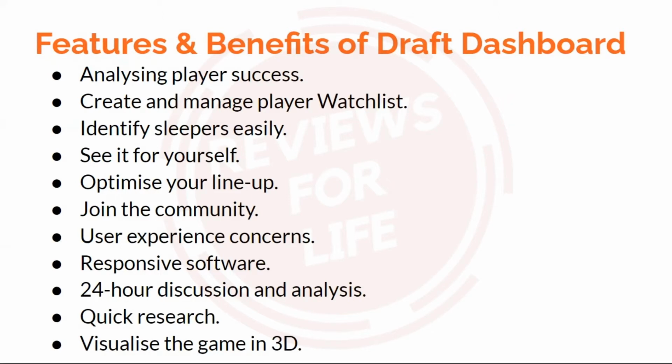So guys, there are a ton of features and benefits of draft dashboard, but in this video I will go through only a few important benefits or features of draft dashboard so that it will not take much of your time. So the first feature or benefit of draft dashboard is analyzing player success. The distinction between a good fantasy team and a mediocre one is the availability of verifiable data. Data such as shots taken, sleeper potential, touches, etc. would be taken into consideration before drafting any player. The draft dashboard app gives you data considering over 1000 variables to determine which player best suits your intended team.